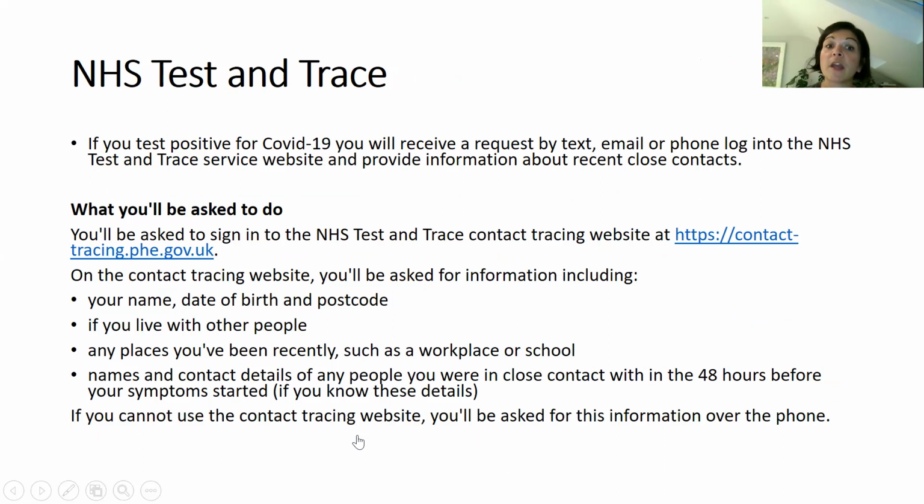On the contact tracing website, you would be asked for information, including your name and your date of birth and your postcode. If you live with other people, any places that you've been recently, such as your workplace or school, and then the names and contact details of any people that you have been in close contact with in the 48 hours before your symptoms started. And you'd be expected to give as much detail as you can remember there, okay? If you can't use the contact tracing website, then you would be asked for that information over the phone.